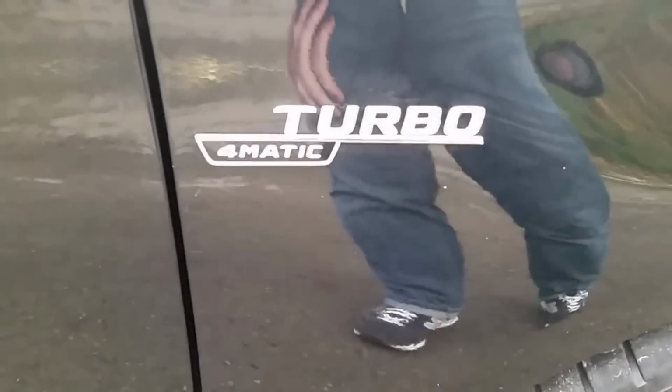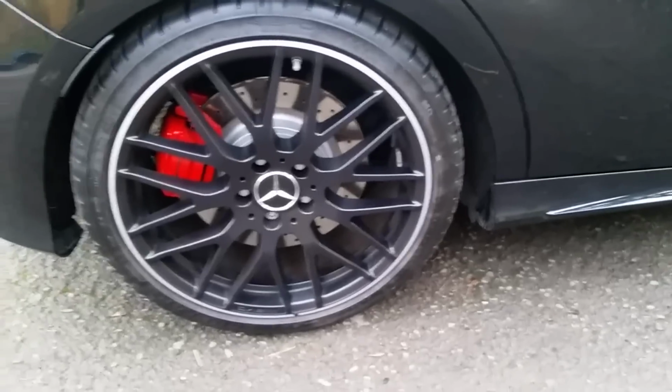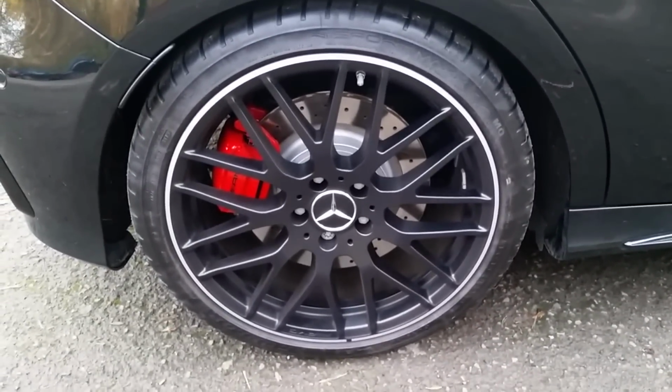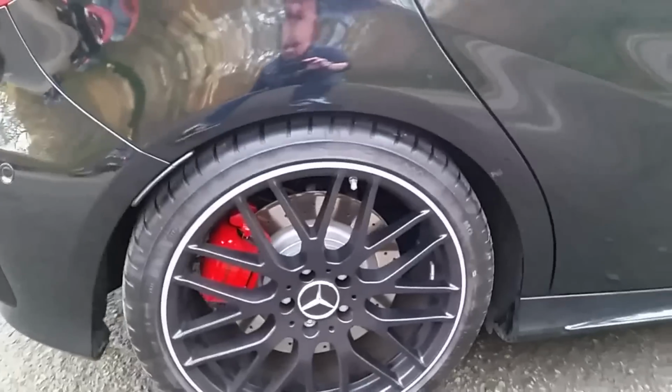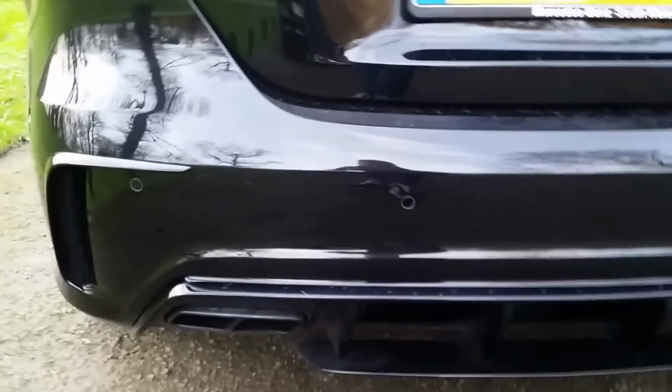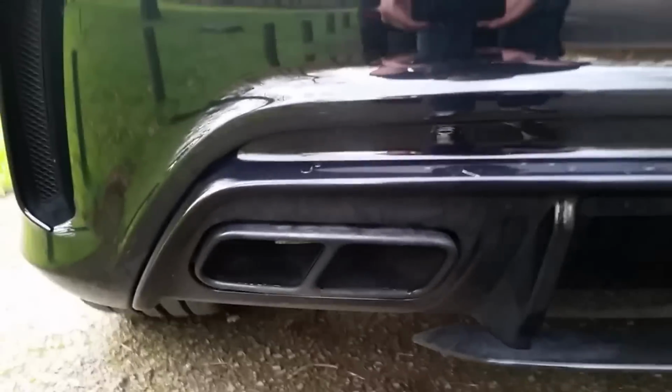So the 4MATIC system, it's the Haldex system, which is predominantly front wheel drive and then rear wheel drive when necessary. It's the only system they could put in a transverse engine. It works really well. I've taken it a little bit off-road, non-intentionally, but I have, and she handles beautiful. This is in comfort mode.